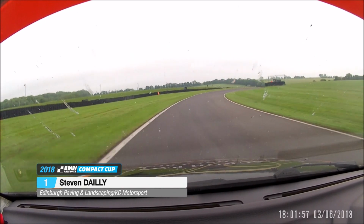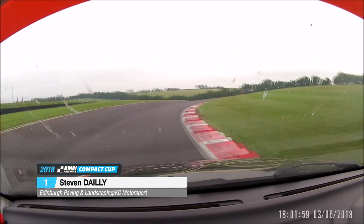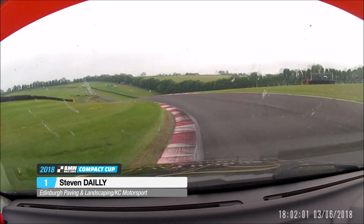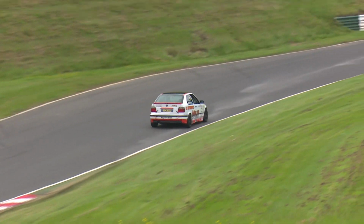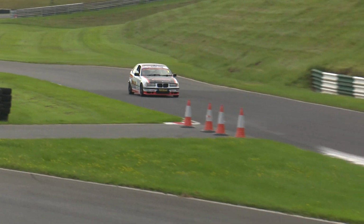And down towards the right left of the gooseneck that comes for the final time, and he'll be enjoying this final lap around Cadwell Park. Does not look like he's going to be headed in this one, and this has been a much more Stephen Daly-esque performance. It's worth saying though that if Owen Hunter had been in this race, I don't think he would have had it his own way.